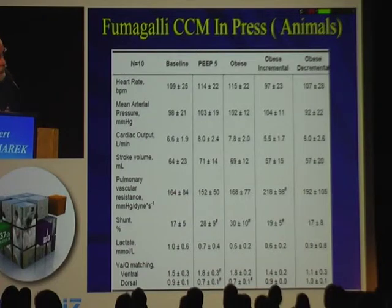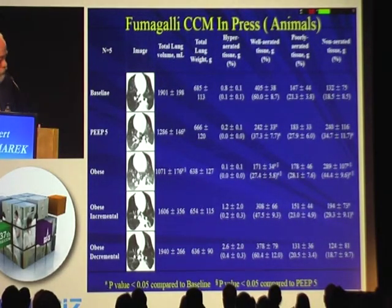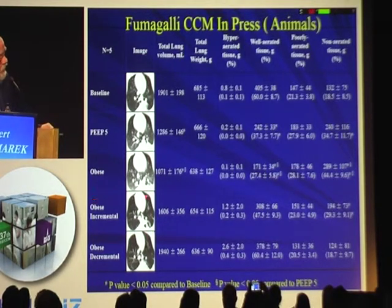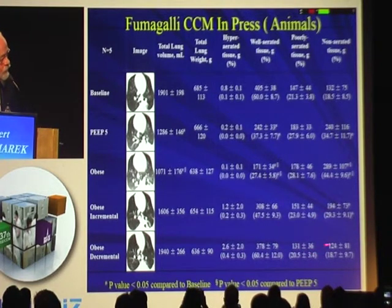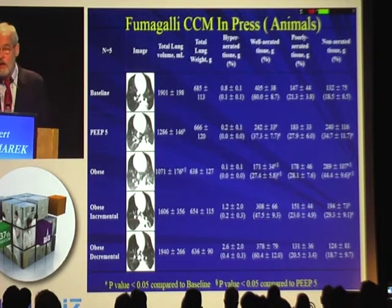We did CT scans on these animals, and here's where you see a bigger difference between the two approaches. And I would focus your attention on baseline data here, and then the incremental PEEP trial versus the decremental PEEP trial. And as you'll notice, the overall change in lung volume is greater with the recruitment followed by decremental PEEP trial. If you look at the amount of non-aerated tissue, it's much closer to baseline with the decremental PEEP trial as compared to the incremental PEEP trial, and very little increase in overall overdistension with the decremental PEEP trial.